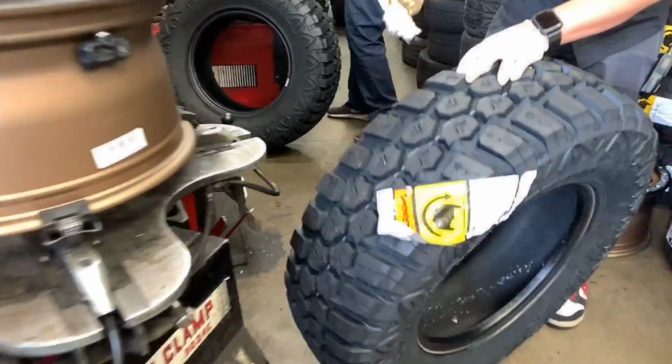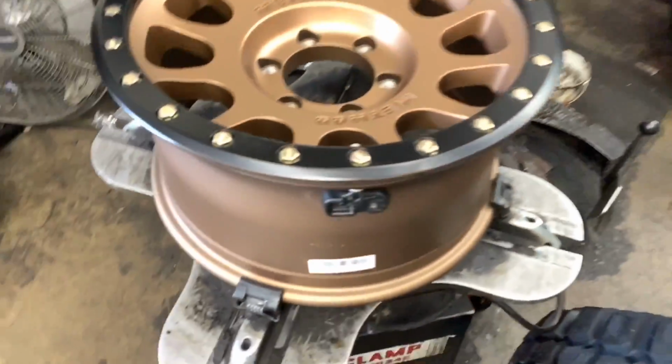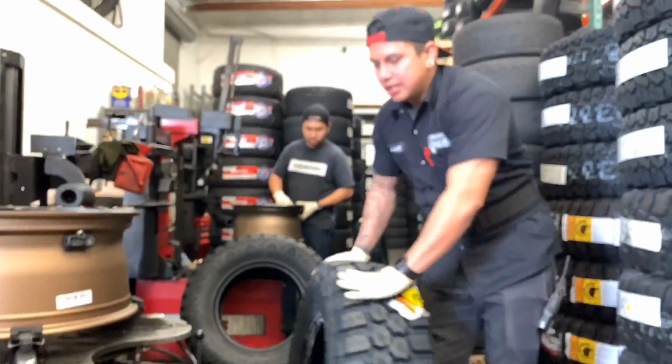Throwing on a set of Method NVs in bronze, 17 by 8.5 with a 0 offset, and wrapping it up in a 285/70/17 RBP Repulsor MT RX tire.